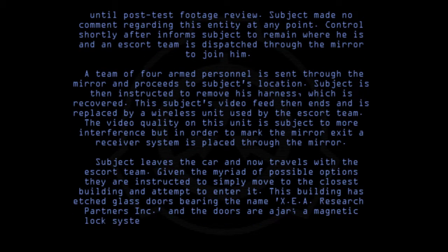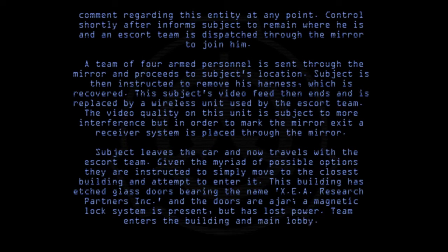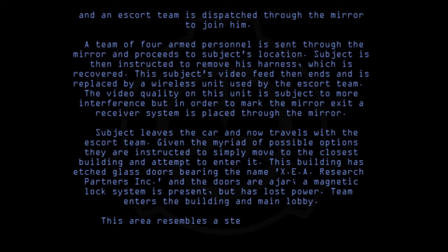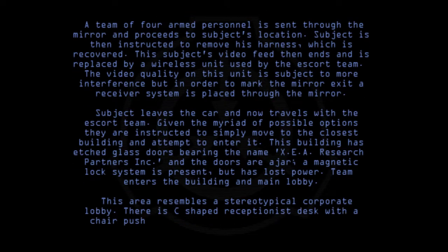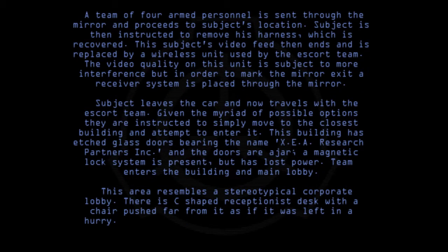A magnetic lock system is present, but has lost power. Team enters the building and main lobby. This area resembles a stereotypical corporate lobby. There is a C-shaped receptionist desk, with a chair pushed far from it, as if it was left in a hurry. A PC terminal is at the desk as well.